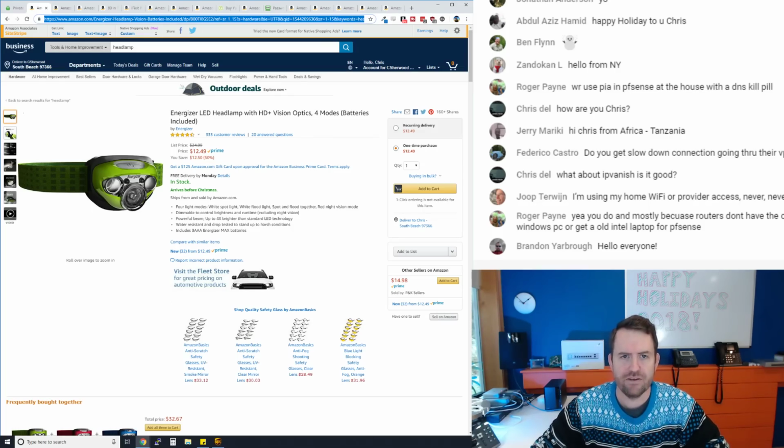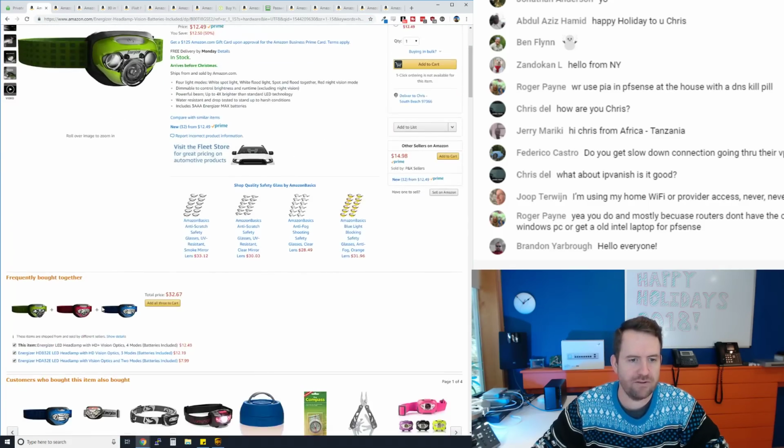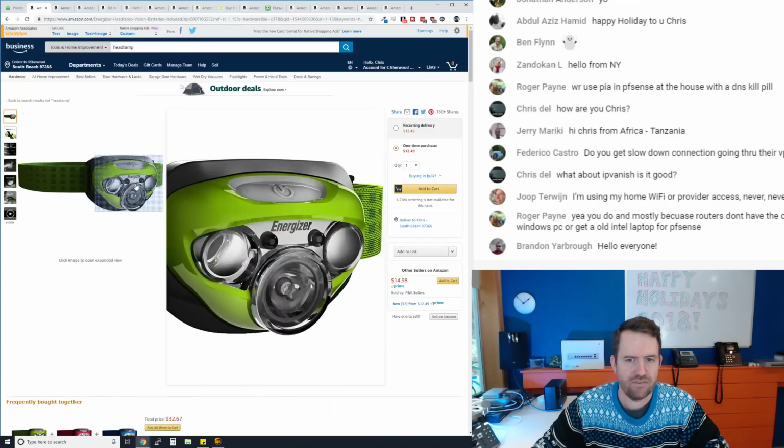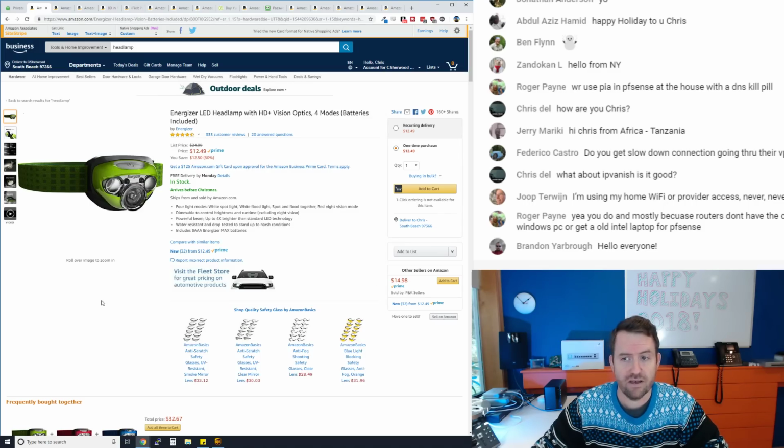A lot of people don't have these headlamps, and you don't really know how useful they are until you actually get one. That's the other point of this gift guide: a lot of items that you don't know how useful they are until you actually get them. This one takes 3 AAA batteries, and I think it comes in a couple other colors too. There's a red one and a blue one, and then this green one here. There's a ton of these headlamps on the market, but this is the one that I use. It's the Energizer model.